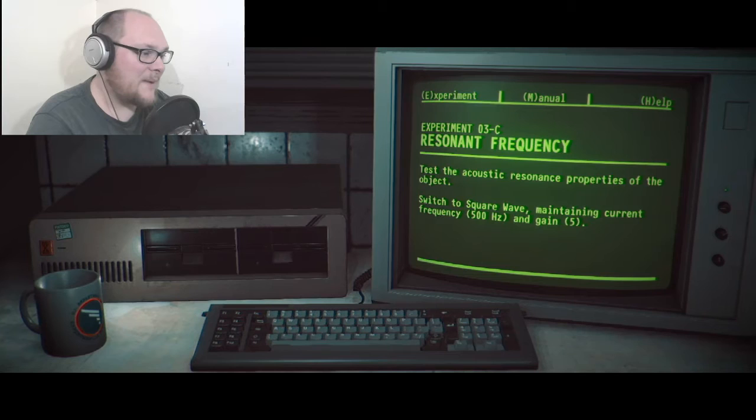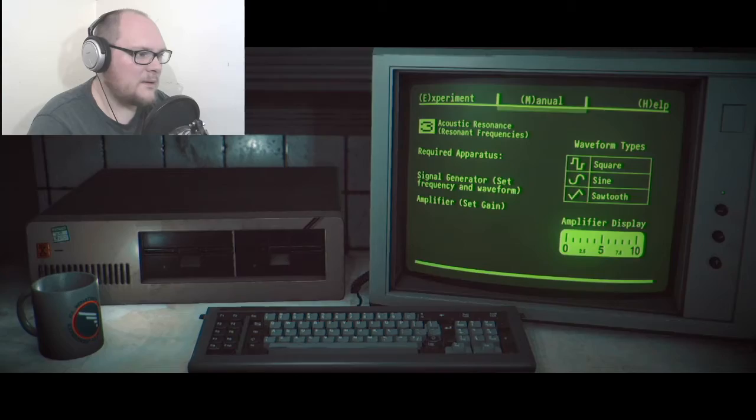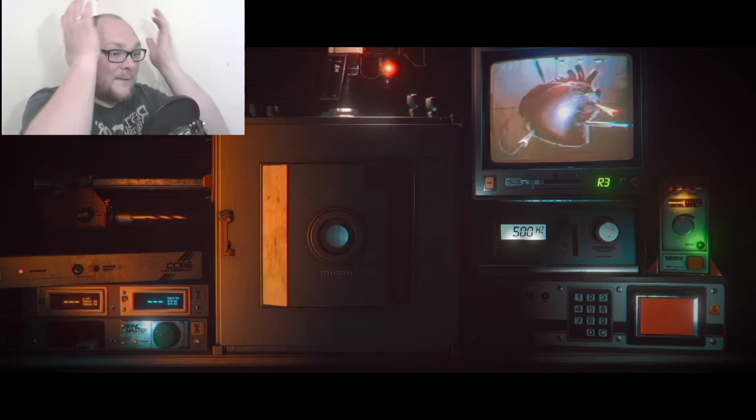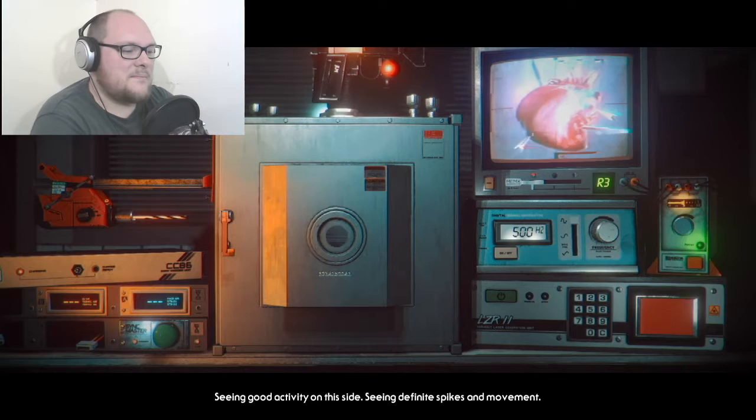Set a square wave, maintaining current frequency and gain of 5. Okay, so what's square? Is that one okay? I have a bad feeling about this. Something is going to happen. Activity on this side, seeing definite spikes in movement.